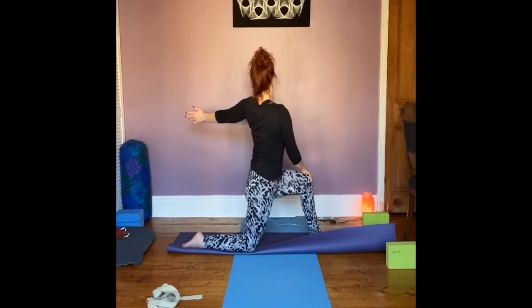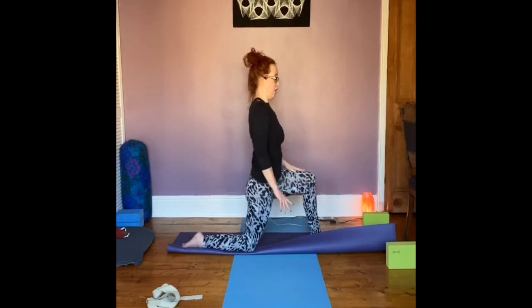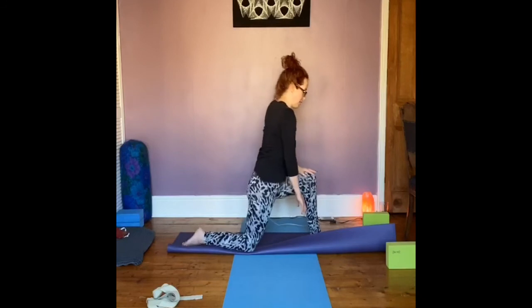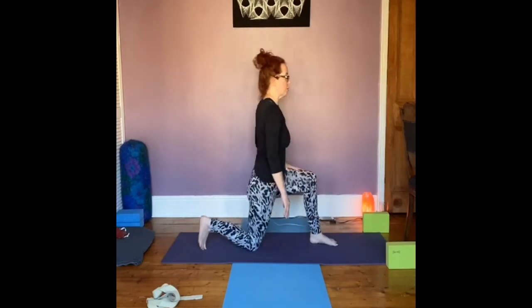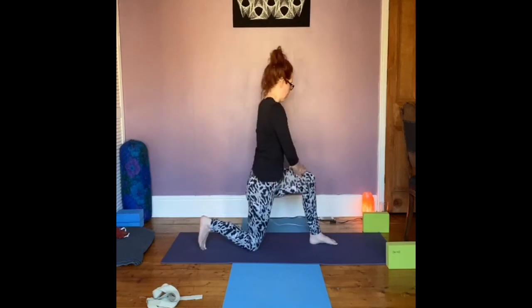Now inhale to lengthen, exhale to come back to centre. If it helps, place those hands on the thighs. We're going to come into that high lunge. Tuck that back toe under. Feel the power. If it helps, put your hands there.